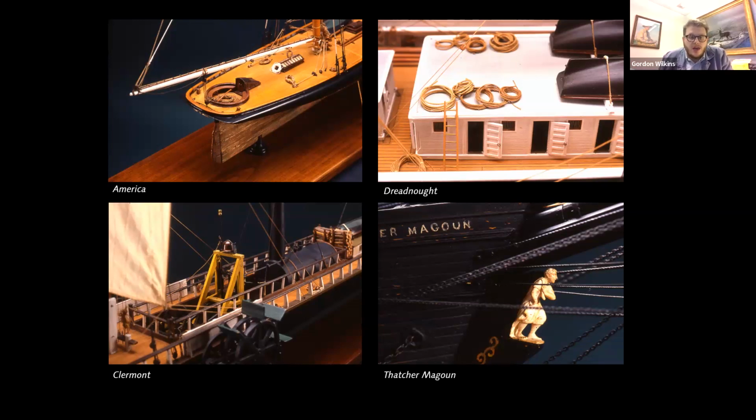There were great arguments. For example, I have a small detail image of America, which was the inaugural defender, the first defender of the America's Cup. You can see the copper sheeting at the hull of the ship. Sawyer thought that this was too sloppy, but then the maker of the ship argued that in real life, the actual application of the copper sheeting was sloppy and that he would not change it because he really wanted historical accuracy. So verisimilitude and accuracy is really the name of the game.